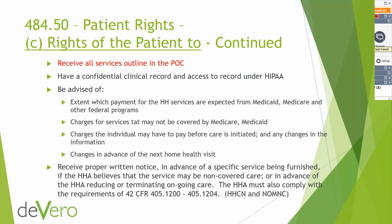In the patient's rights, the patient needs to receive all the services outlined in the plan of care. It's pretty obvious, but it is now listed as a requirement in the conditions of participation as we're going through, so they may need to receive all of those items. The rest of these items I'll let you leave. Those aren't a change to the plan of care. They're just emphasizing HIPAA privacy, changes to the care plan, giving them advice of when the schedule is going to change and so on.